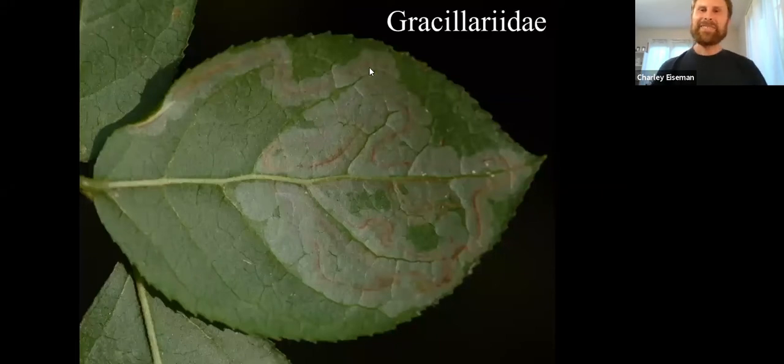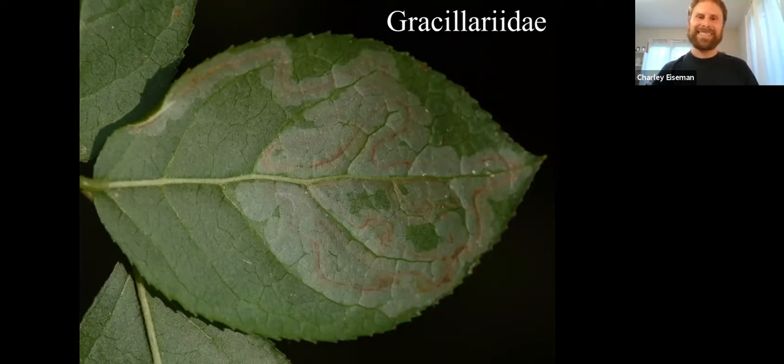So the largest family is Gracilariidae, which has something like 320 described species, well over 100 known but undescribed species, and plenty more unknown undescribed species. They all start out as what are called sap feeders, where the larvae are just slashing open cells and drinking the liquid contents rather than consuming any tissue. And this genus that I'm showing first does that throughout its life, and often living just in the epidermal layer.